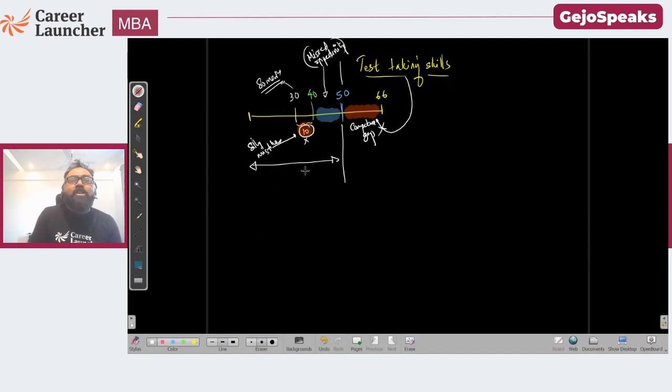So let's talk about the skill set that is required to ensure that those two happen. Now, one issue or the easy solution is to simply say that I need to have more speed. And this is a solution that many end up having, that I should improve my speed. The reason why I'm not able to solve this many questions is because I'm not fast enough.